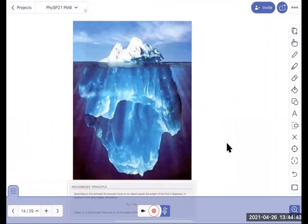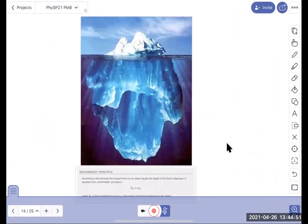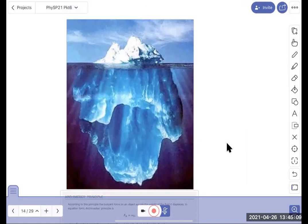Yeah, let's talk about the iceberg. Okay, so on the iceberg situation, you've heard that it's always the tip of the iceberg, right? 90% of the iceberg's beneath the water. And the reason for that is something called Archimedes' Principle, and I'll put that in the screenshots. But basically it states that the weight of the water displaced by the submerged object, or by the object that's floating, is equal to the weight of the object. So if I put a 10-pound piece of wood in water, and most wood would float, right?